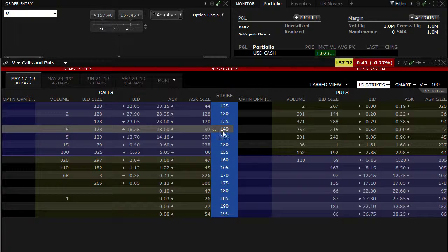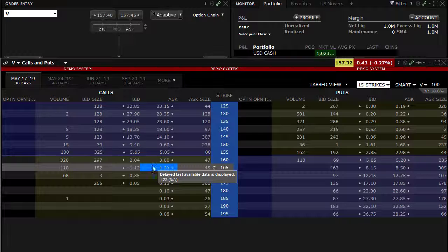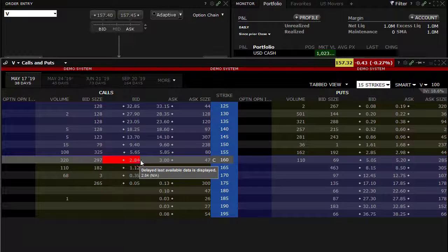So looking at the call options, let me just shrink that up. We can maybe sell the 160s, and you're going to try to hit somewhere in between the $2.84 and the $3 bid-ask here. You wouldn't want to just hit the bid. Maybe you can get 2.90 or 2.92 out of this. But say you sold for 2.84. Well, then you get to keep that premium.